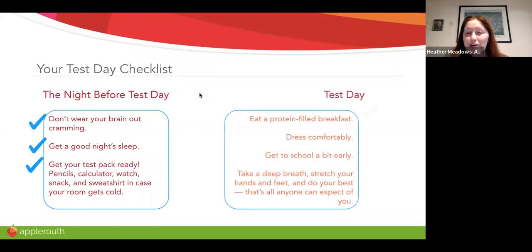On test day itself, you want to make sure you're eating a protein-filled breakfast. You don't want to get hungry in the middle of the test. That's super distracting. Dress comfortably. We're not trying to impress anyone, right? We want to wear comfortable clothes that we're not going to have to adjust. We're not going to get cold, we're not going to get hot. You want to make sure you get there early. Don't be running in at the last minute.